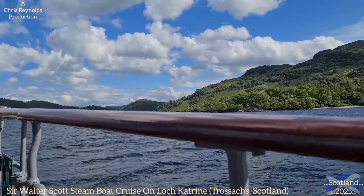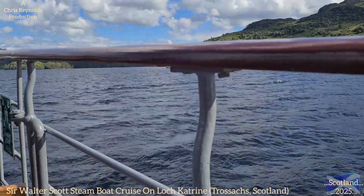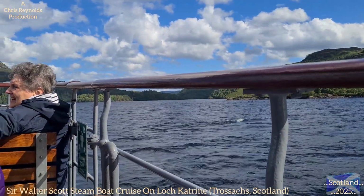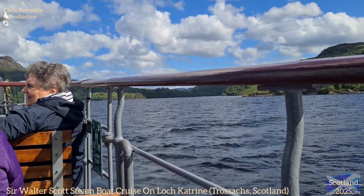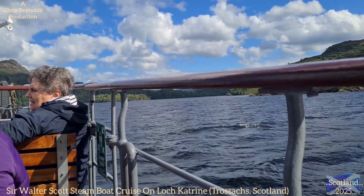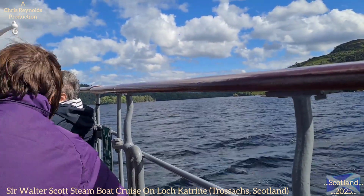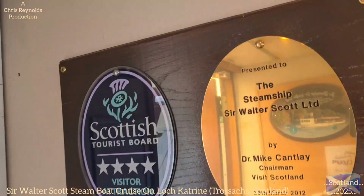And we are over the deepest point of the Loch. These bells are the telegraph system. The bridge also sends instructions to the engineer by means of bells, the telegraph system.